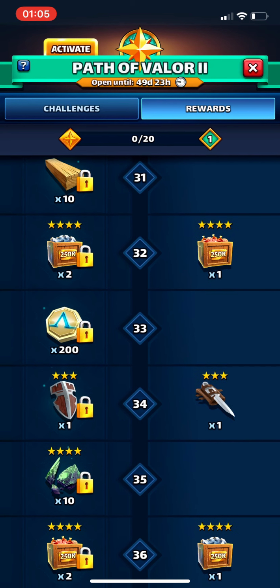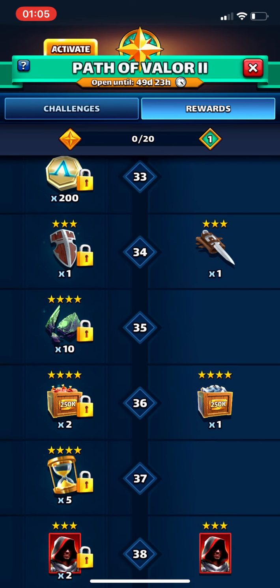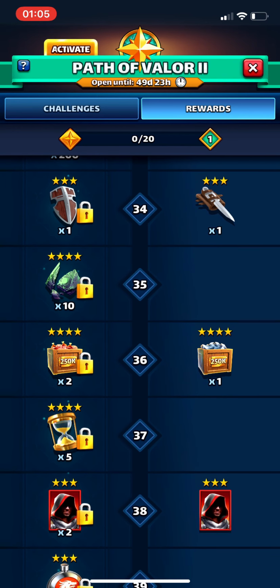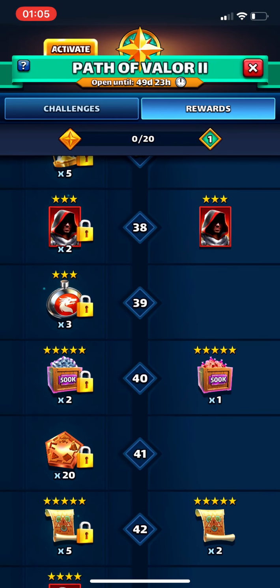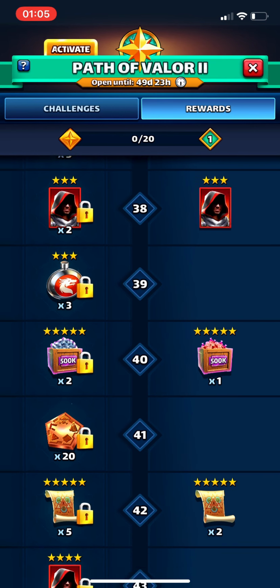Then we get our first ascension material tier, which I think was the same as last time, or was it a hidden blade and a warm cape last time? I think that might have changed. All right, and then 20 challenge coins, which is 600 gems.